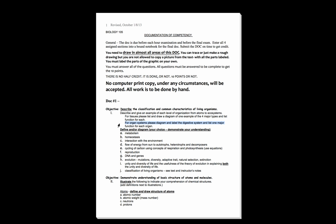Now, if you feel like you can't draw, and many students say, I can't draw, I don't grade the drawings. I just look to see that you did them as correctly as you can. You can trace. I allow you to take tracing paper and trace an image. Say you're doing the digestive system, which is in Doc 1. You're supposed to draw it. You take this picture, take tracing paper, and you can put it into your doc and then do all the labeling and things that they require. But you can't scan and you can't take from the web.